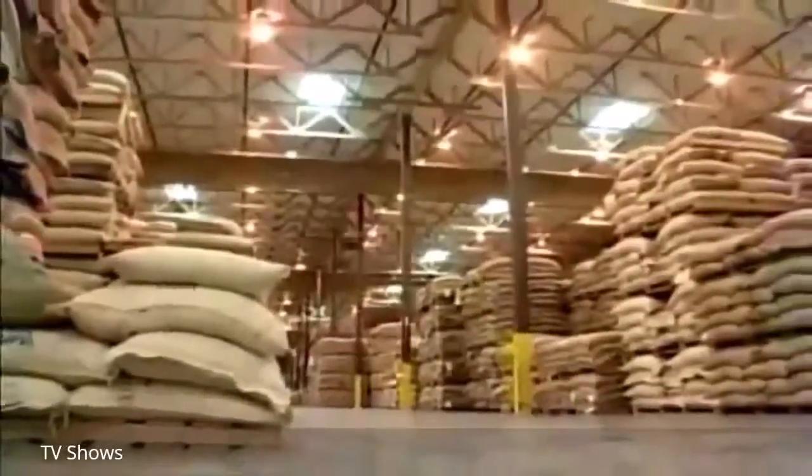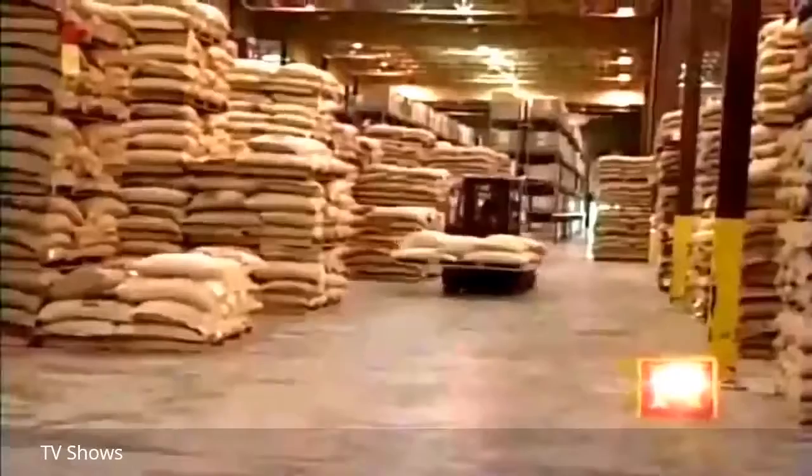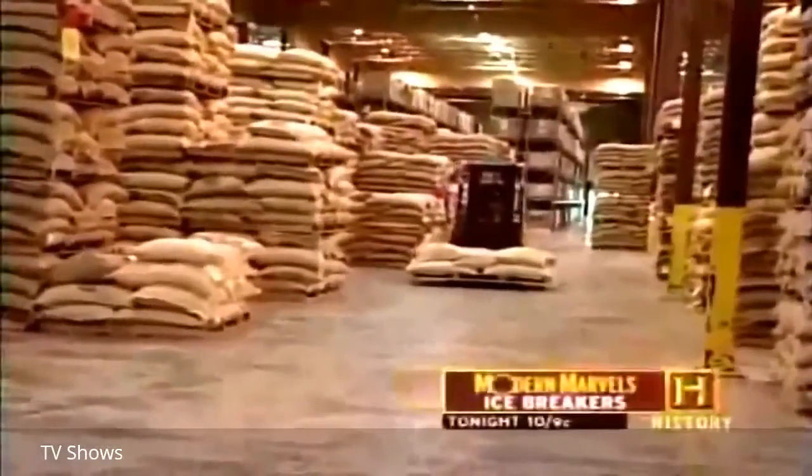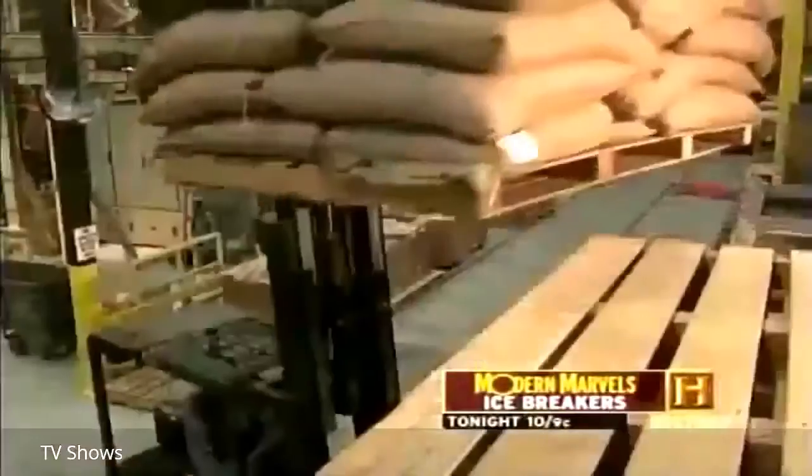In the 300,000 square foot storage area, up to 20 ship containers are unloaded every day, and the burlap bags are piled 18 feet high. Behind us and around us is about 2 million pounds of green coffee. That's unroasted coffee. We'll roast that and package it in about 7 to 10 days. There's enough coffee in this warehouse to supply 2,000 Starbucks stores for about a week.